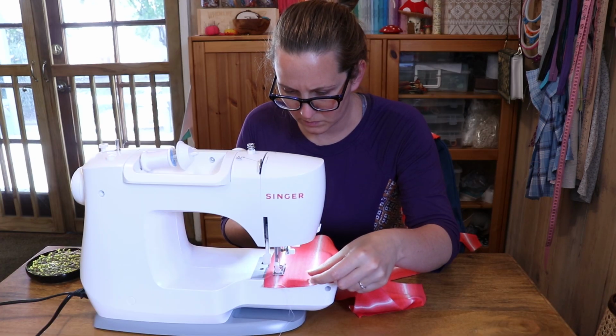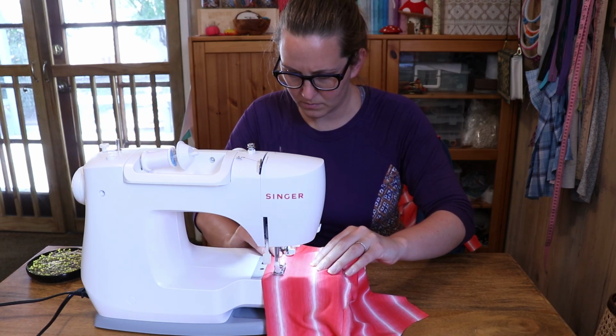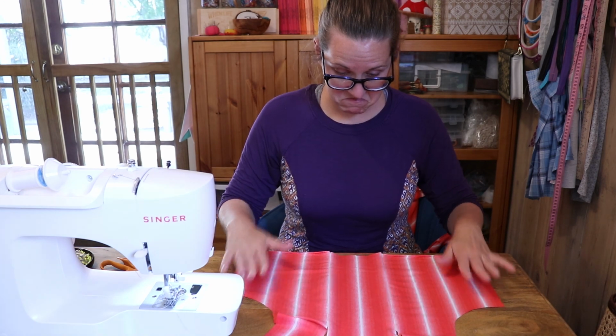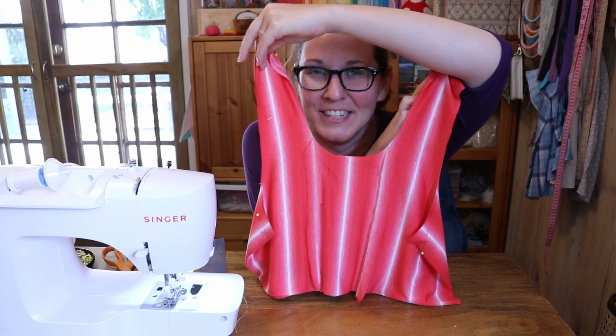I bent math to my will though, meaning I basically just removed all seam allowance and sewed right on the edge of the fabric, and you know what? It worked. Also, it's the back lining piece, so like, I just don't care that much about it. Perfection!